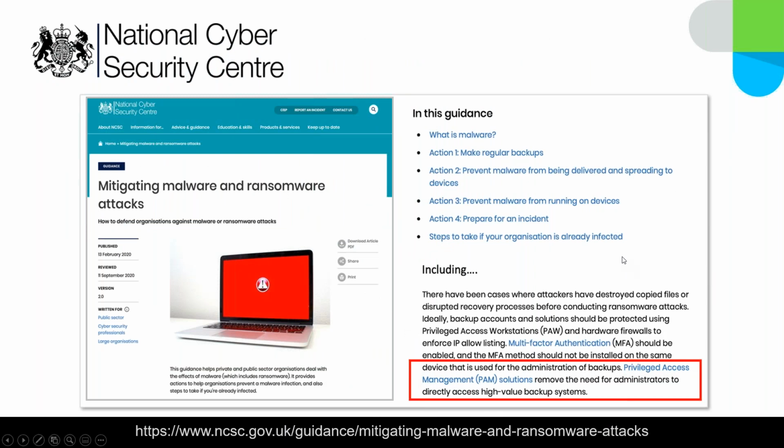So why is PAM such a hot topic in the NHS right now? Why have we put this webinar on ultimately? I think it's fair to say that NCSC are pretty clear in their guidance around PAM. You can see we've captured this screenshot from the NCSC website, which talks around how NCSC are recommending PAM to secure your high value backups from ransomware attacks.